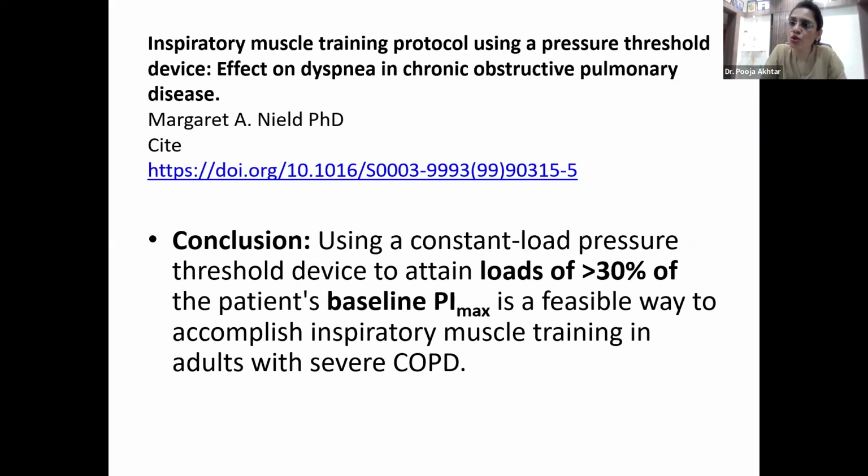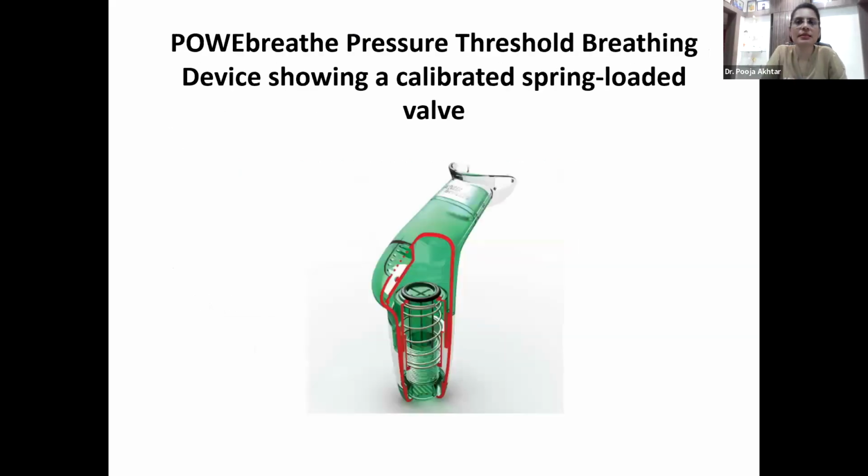So there are inspiratory muscle training protocols using pressure threshold devices. They have been shown to be effective in reducing dyspnea in patients with COPD. And they said that the PI max baseline needs to be considered, and a load of at least more than 30% of the patient's baseline PI max should be set to get optimal results.